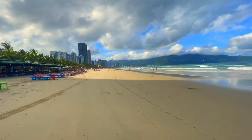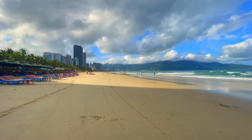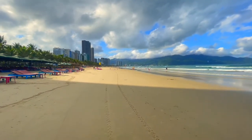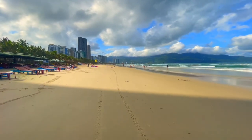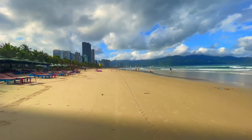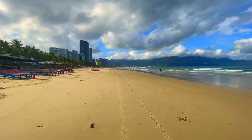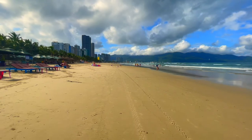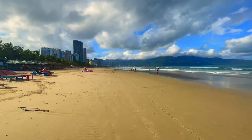I've run out of words to describe this beach. The beach is amazing, it's fantastic, it's wonderful, it's beautiful, it's marvellous, it's supercalifragilisticexpialidocious. I've run out of superlatives, is that the word? It's like when the pundits describe Lionel Messi or Ronaldo. They always say, oh, I've run out of superlatives to describe Lionel Messi or Cristiano Ronaldo. It's the same here, the beach.